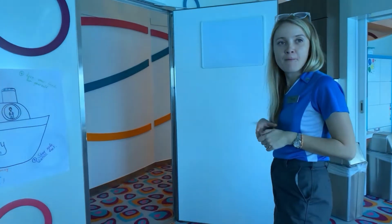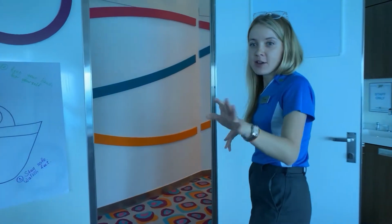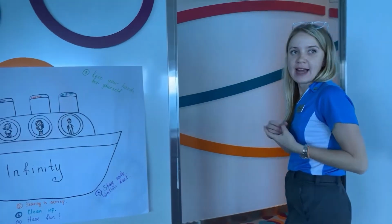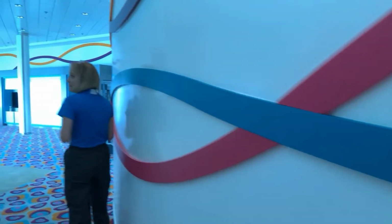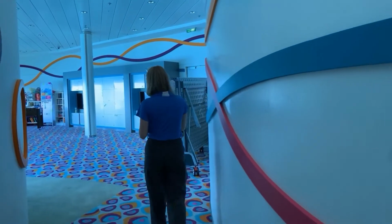And if you were going to do movies, this is where you would do them? Yes, we would do them in here. We have bean bags. We're just going to make it nice and cozy, something really easy. Oh, it's big. That's pretty spacious.